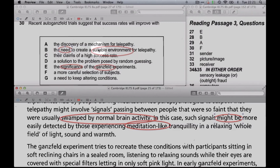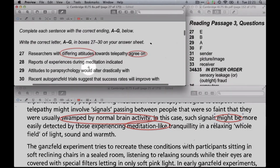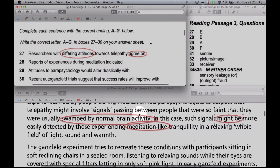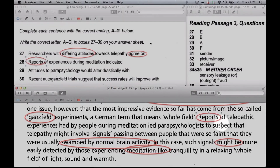29A. Okay, let's just have a look at. Oh, sorry, I should have looked at here. Positive experiences during meditation indicated. Okay, that's why I was a bit confused. So, the reports of telepathic experiences had by people during meditation led parapsychologists to suspect that it might involve signals. Okay, so for 28, just going backwards a little bit here, we should be looking at now.